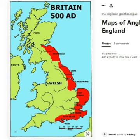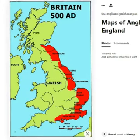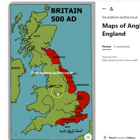This map comes into my feed today, down the bottom. It's this map of Anglo-Saxon England. Does anything look really weird to you? The Welsh? This is all Wales. This must be the English in that tiny bit there.